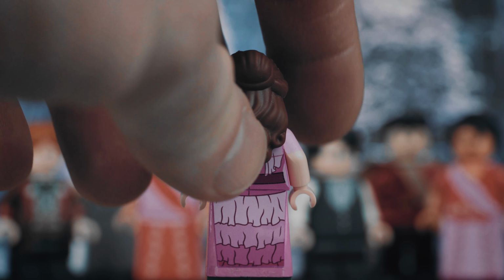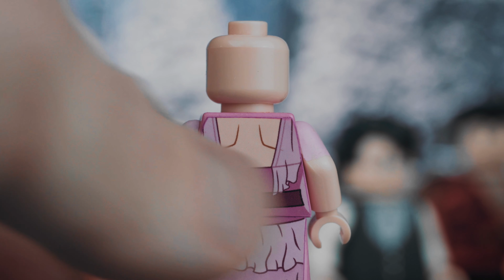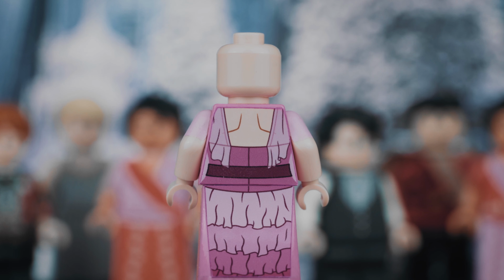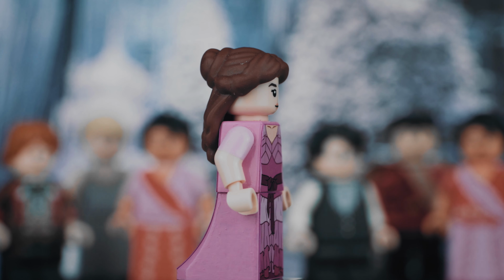And speaking of the back, this is a really interesting case, because on this minifigure, the back printing is pretty much just as good as the front printing. They have just about the same amount of detail, and my friend Geert even pointed out that he liked the back more than the front, so that's kind of interesting because the backs are often so blank.